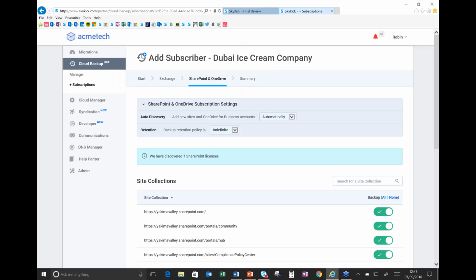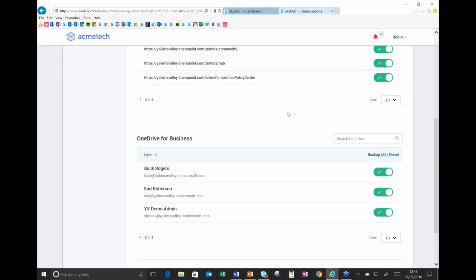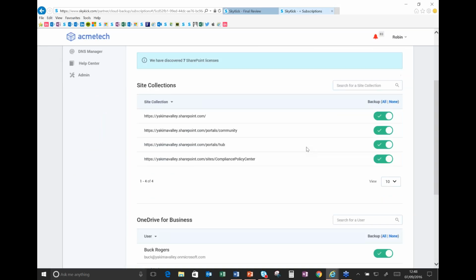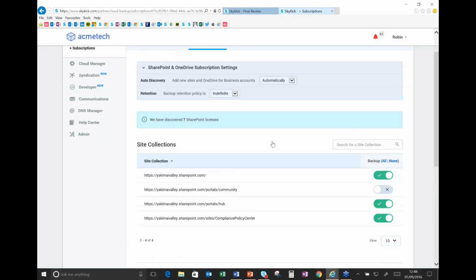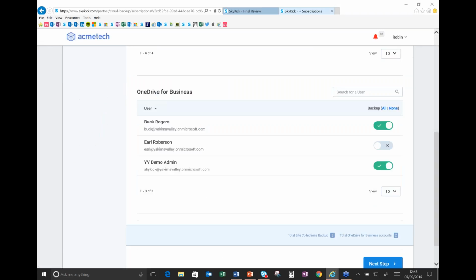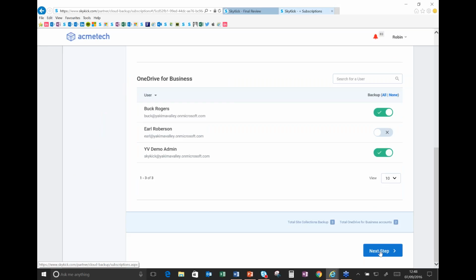And now I'm going to have a look at the SharePoints, if they have any. If they don't have any, we go on to the next step, but they do here. So we found all the SharePoints and OneDrives associated with this tenancy, and I'm not going to back up a couple of these. There we go. And again, I can have a different business retention policy for these. So I'm actually going to manually add those, but I'm going to keep backups of SharePoints and OneDrives forever. I can change that if I wish to after the migration, so after the backup is placed.